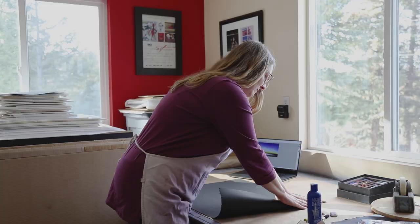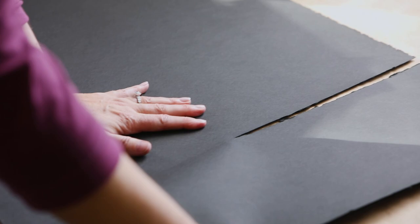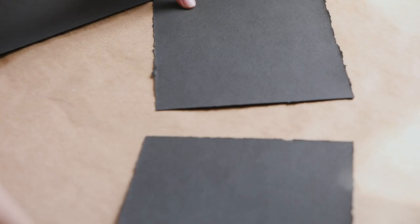One of the important elements of my paintings is the nicely hand-torn edges. And that's because I float the paintings on top of the map board, so you get to see all those details in the tearing of the paper.